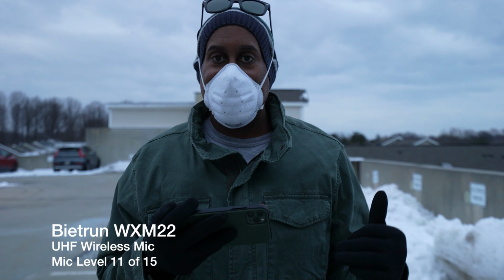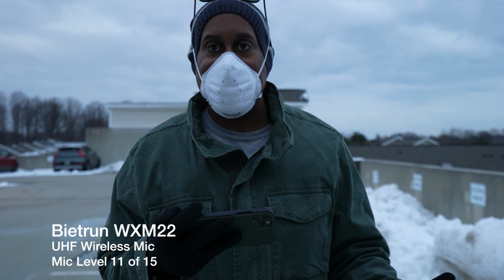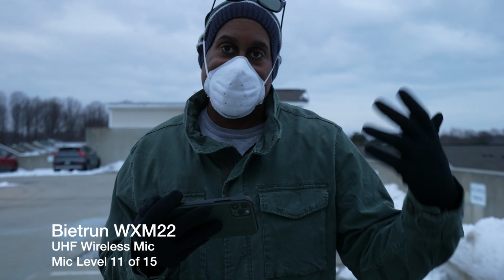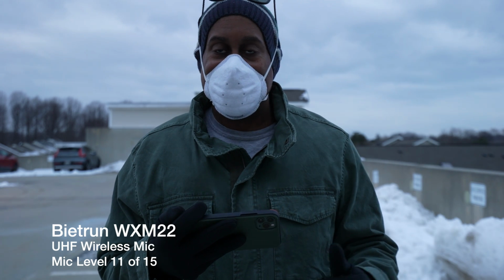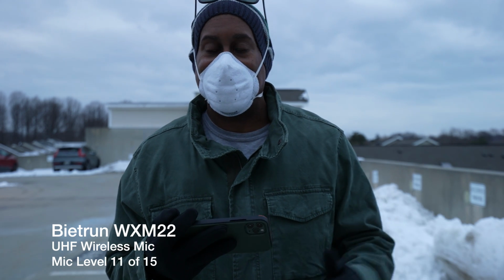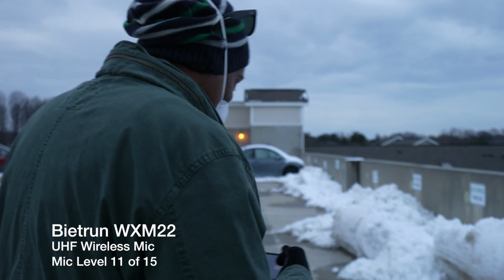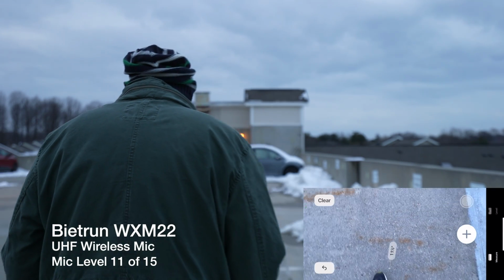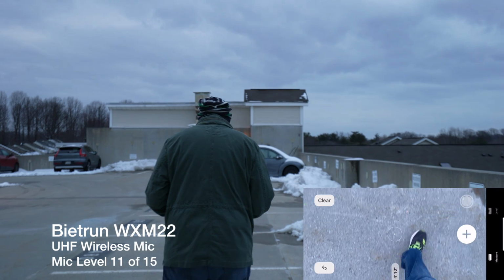So when I turn around, the first thing that's going to happen is, well, I'm going to have an obstacle between me and the transmitter and the receiver, which is going to be me. And then we'll put some distance in between there. But I want to measure it to see if it drops out, at what point it drops out. So let me go ahead and turn around and I'm going to start the measurement right there, and I'm going to start walking here and we'll get going.